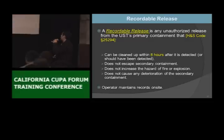And it doesn't increase the risk of fire or explosion, okay? That's another important key thing to keep in mind. And it doesn't cause any deterioration of the secondary containment as well, okay? So meaning that the secondary containment is still intact, okay? So if that fuel was released from that broken pipe, it's going to be sitting at that sump, and that sump should be able to withstand that fuel and not begin to deteriorate or break down.